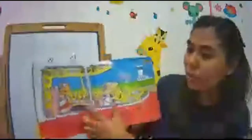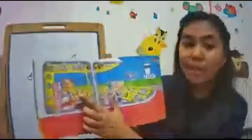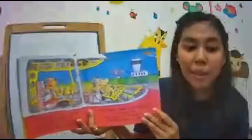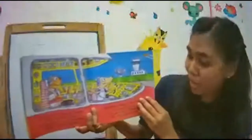So here, this is called the flight deck. The captain and co-pilot do their jobs. They know how to fly the airplane. Of course, the captain.